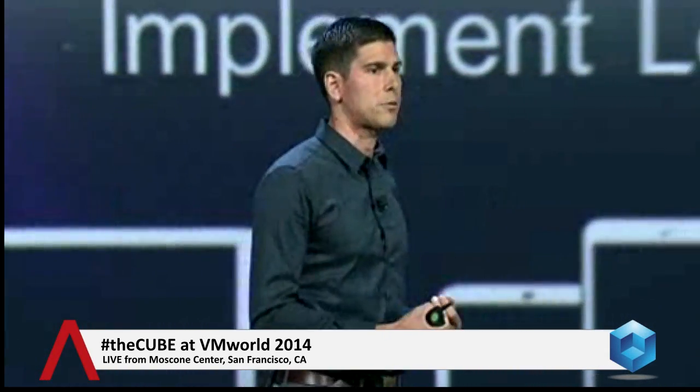Now, it's not just about end users, right? That's a big piece of it, but IT is another big part of it as well. We have to be able to manage these systems. And the biggest challenge for IT today is simplification of management as all these devices proliferate and flood into the workplace. You've got to be able to manage at scale. So the first part about that is focusing on how you simplify application delivery.